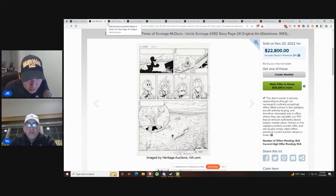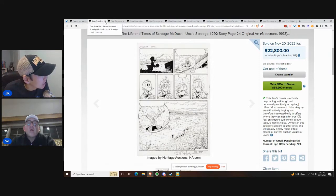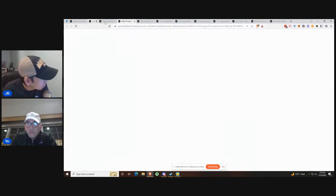Fantagraphics has a huge, gigantic Life and Times slipcase book. I don't even know, it might be bigger than 11 by 17. Oh, wow. But great book. It has the history, Carl Barks, all that stuff, it talks about in there.